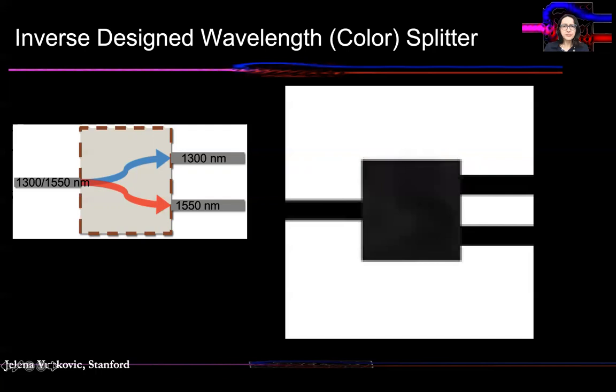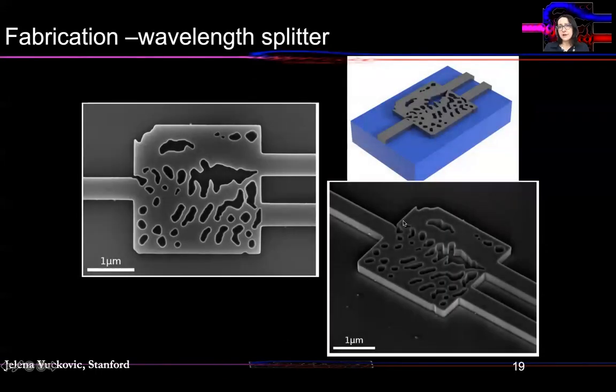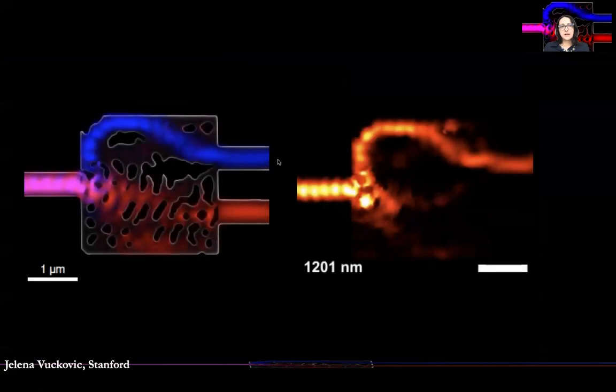And once you make something like this, it would look like this. This is another solution in the same parameter space. So this is the etched pattern in silicon on insulator, 2.8 by 2.8 microns. And on top right corner, you see the structure that you actually designed for this wavelength splitter. Here are other views of the same structure hooked up to waveguides. And here is the same structure with superimposed fields at 1.3 and 1.5 microns.